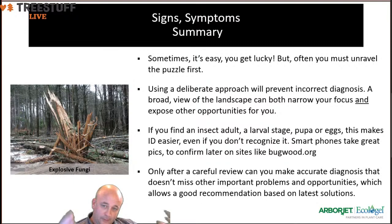We don't want to make an incorrect diagnosis. We don't want to rush it. We want to be able to find an insect adult, take pictures of it, and bring it back if you need to look. There's bugwood.org. We just want to make sure we're very accurate in what we do, and write down and take good notes, so we can come back and make the best recommendation on the latest solutions out there.